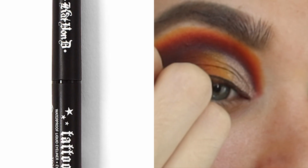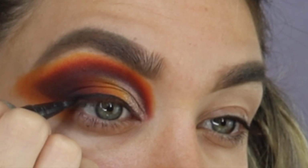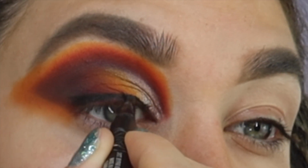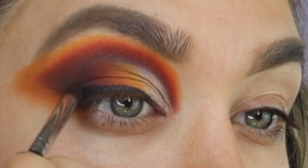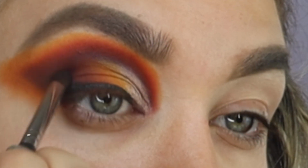I'll now be using my Kat Von D tattoo liner. However, I won't be doing a winged eyeliner look just because I want the eyeliner to blend into the black eyeshadow. I'm now going to be adding on the Black Beat shade again to make sure it blends in nicely with the eyeliner.